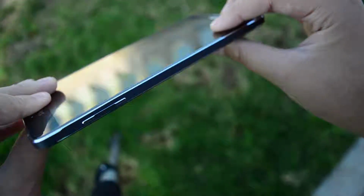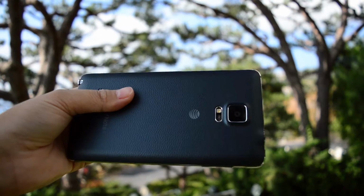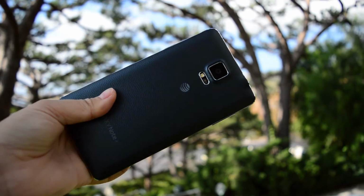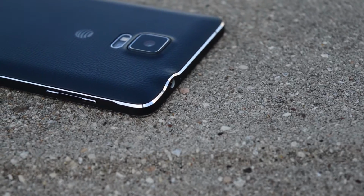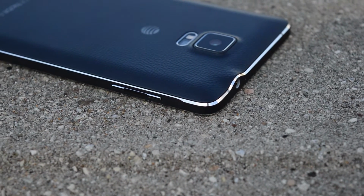The leather back is still the same, except that ugly stitching is gone, and it adds a really firm grip to it. And since it's made out of plastic, the back is removable, being able to tinker the battery and the SD card. So it's definitely easier to hold with those flat sides, and it strikes a really nice harmony between plastic and metal. It's simply captivating.